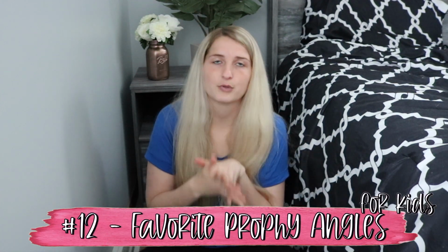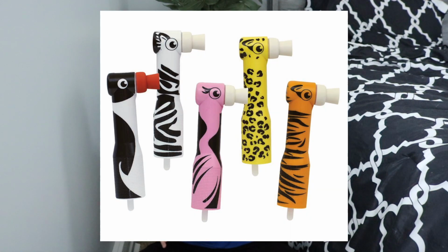Now that we're talking about Prophy angles, I'm going to share number 12, which are my favorite kids Prophy angles. For kids, I really love getting these Zuby Prophy angles just because they're super cute and they have different animals on them. Whenever you have a kid that's in the chair, you can show them the different animals and say, hey, which animal would you like to brush your teeth today? And it really just helps make them more comfortable about the experience, and it allows them to pick out an animal. It's just super cute and super fun. I love these ones for kids.